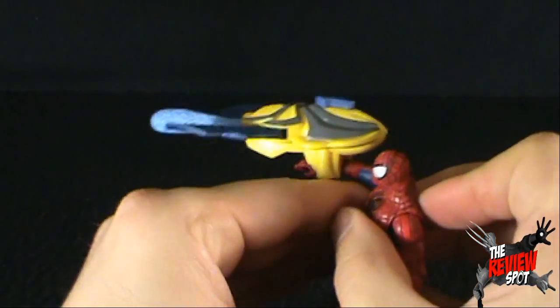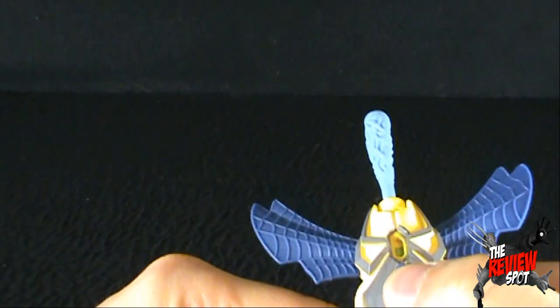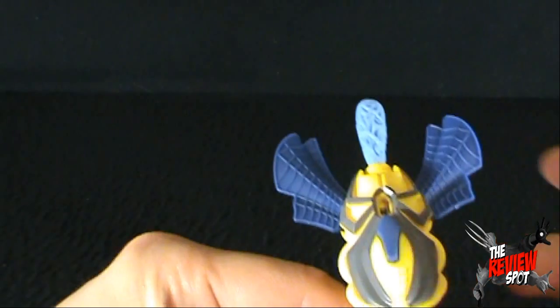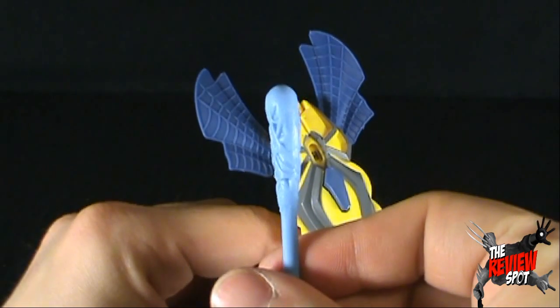Yeah, that's the firing mega missile. We're going to press the button here. Oh, and look at the wings. See what they're doing? Come on, Spot. Press the button. Let's push the missile in first. Press that button. Fires off the missile. There's the missile right there.